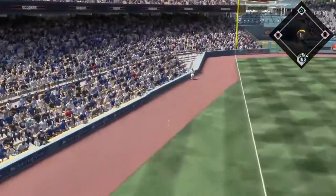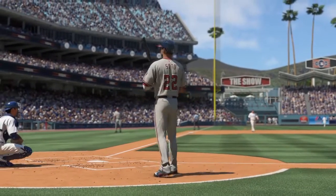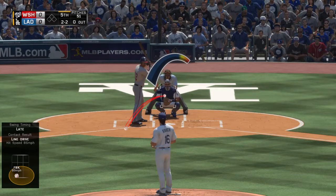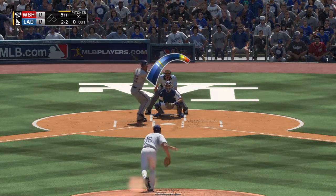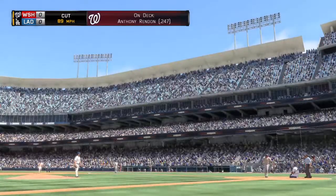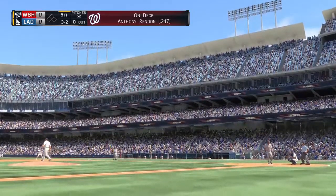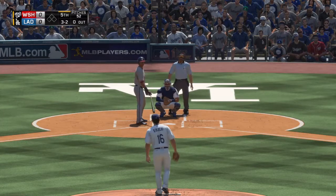Good job to spoil that one away, and he stays alive. A 2-2 count. Here's the pitch. And he lays off, so it's full now, 3-2. Oh, I think he'd be real happy with a leadoff walk, something just to get things started against this guy.